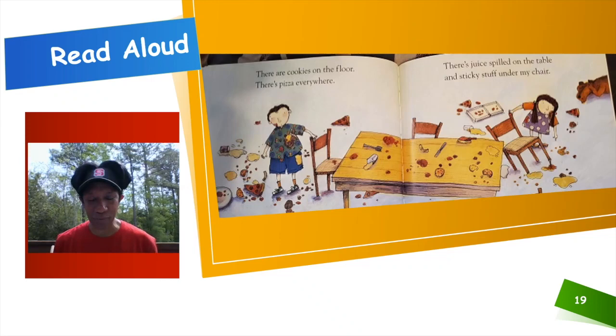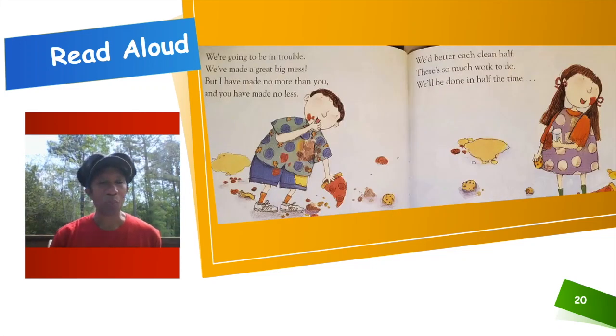There are cookies on the floor. There's pizza everywhere. There's juice spilled on the table and sticky stuff under my chair. I don't know if Mom's going to be happy about that. We're going to be in trouble.